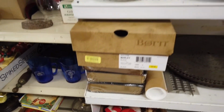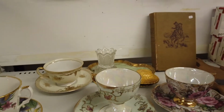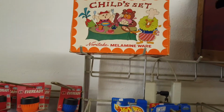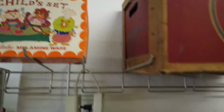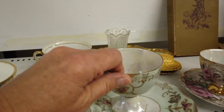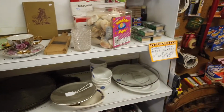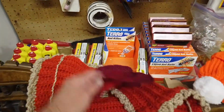Okay, so here we are inside. I have a lot of really nice things. Ooh, look at this. It's just the box. It'll take me a little while to get through all of it.